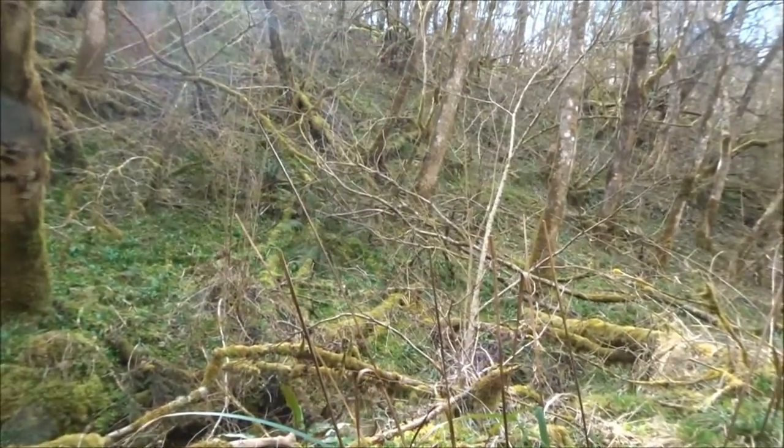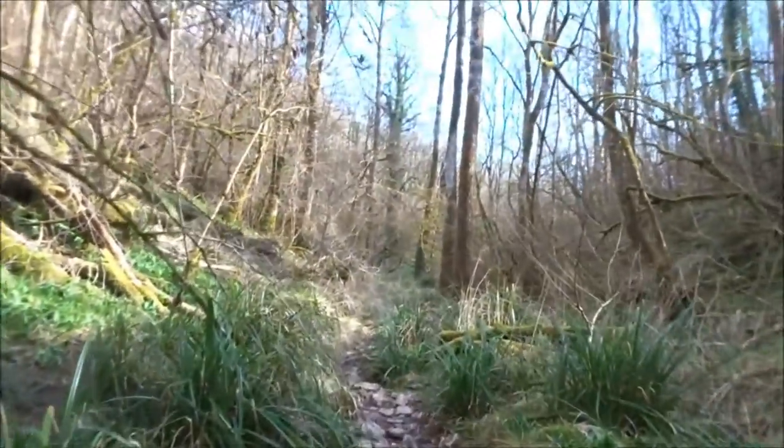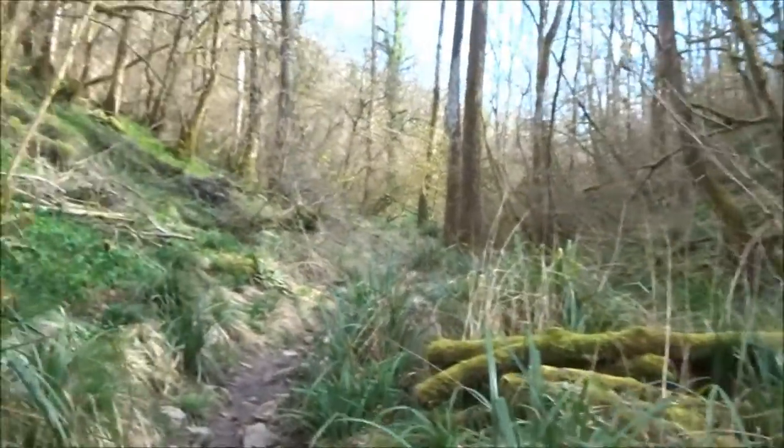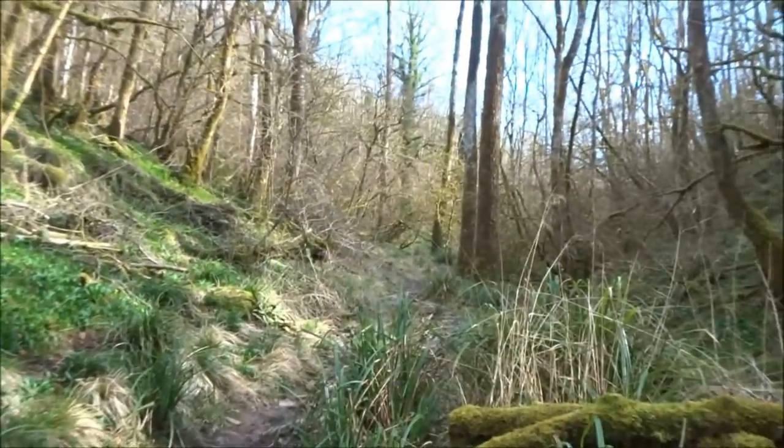It just looked very untidy there, didn't it? This is a natural wood. Stuff falls and rots. I think they just come up here, really, if any of the big trees were looking dodgy.